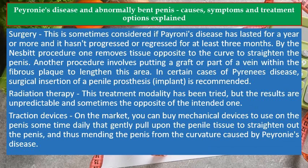Surgery. This is sometimes considered if Peyronie's disease has lasted for a year or more and it hasn't progressed or regressed for at least 3 months. By the Nesbitt procedure, one removes tissue opposite to the curve to straighten the penis. Another procedure involves putting a graft or part of a vein within the fibrous plaque to lengthen this area. In certain cases of Peyronie's disease, surgical insertion of a penile prosthesis, implant, is recommended.